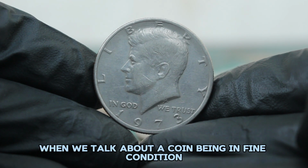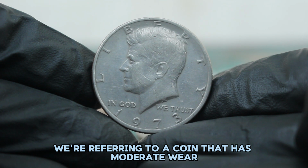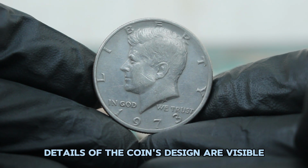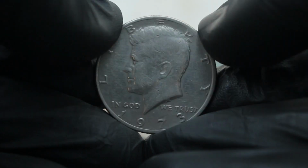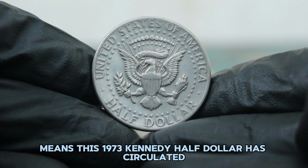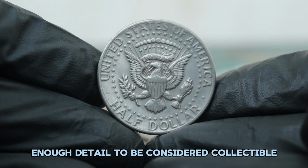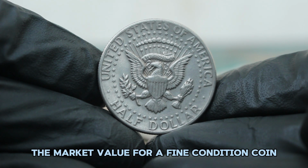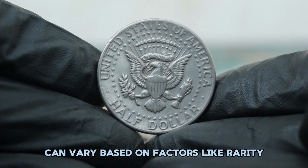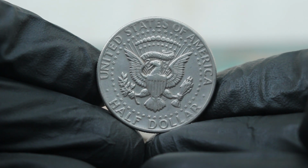When we talk about a coin being in fine condition, we're referring to a coin that has moderate wear. Details of the coin's design are visible, though they may be worn. Fine condition means this 1973 Kennedy $half has circulated and has likely seen some use, but it still retains enough detail to be considered collectible. The market value for a fine condition coin can vary based on factors like rarity, demand, and the silver content.